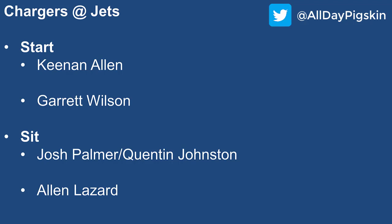And then for the Jets, Garrett Wilson. You're praying for volume, similar to the case with guys like Marquise Brown and Cooper Kupp. Basically guys with not the best quarterback situations right now. I think Wilson is a mid to high-end wide receiver too, but boom or bust. And then Allen Lazard to sit. Just please, with Zach Wilson throwing you the football, it's not happening, a second fantasy viable wide receiver.